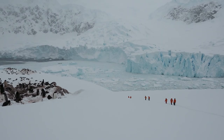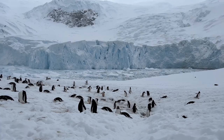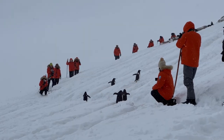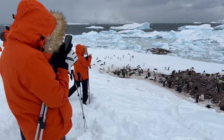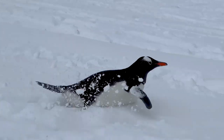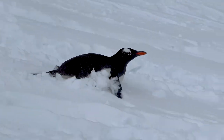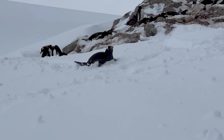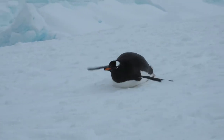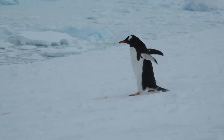I'm just in awe of the scenery here. It's spectacular, and the trip has been fabulous. When they toboggan on their bellies on land, it looks kind of like they're trying to swim. I'm just in awe, absolutely in awe.